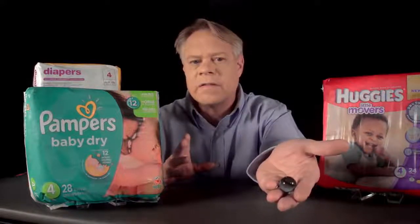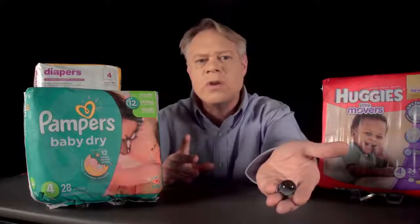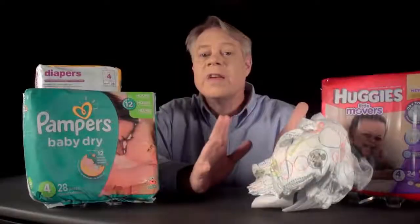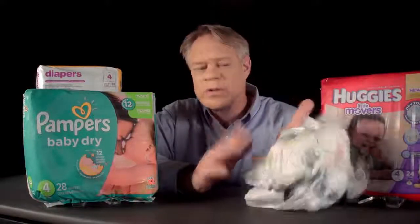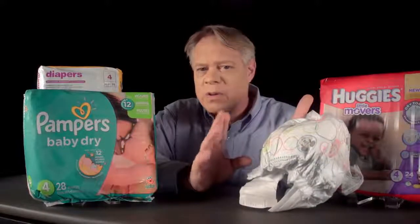Superabsorbent is so effective that when it forms a gel with the urine, it can block the flow of urine to unused parts of the absorbent core. So in many diaper brands, it's mixed throughout with 15% or so cotton, which provides channels for water to reach the unused superabsorbent. The details I've shared with you about how a diaper works astonish me, but equally stunning is the speed at which this precision object is made. Diaper lines produce around 1,000 diapers a minute.